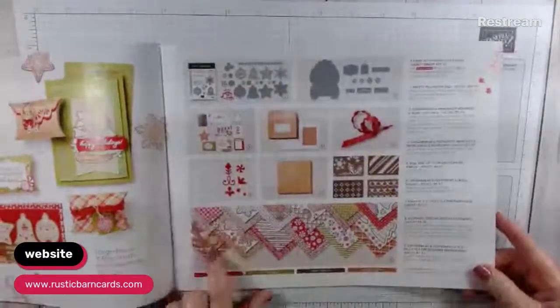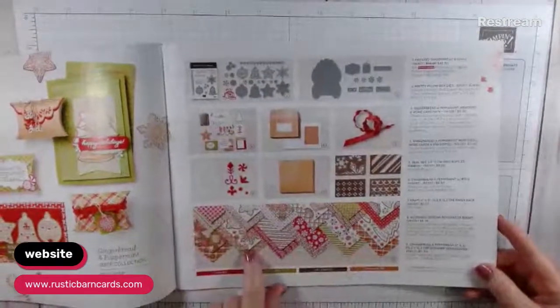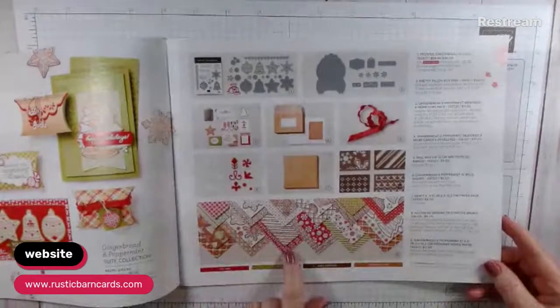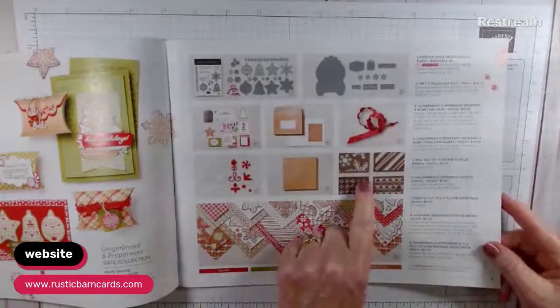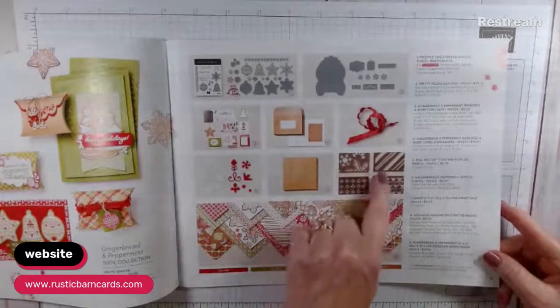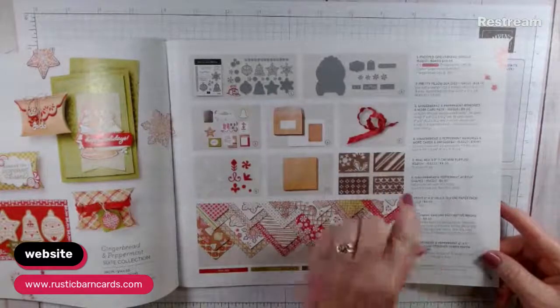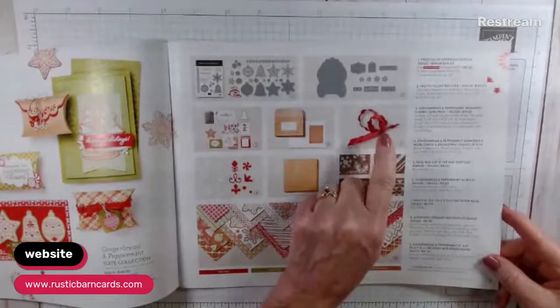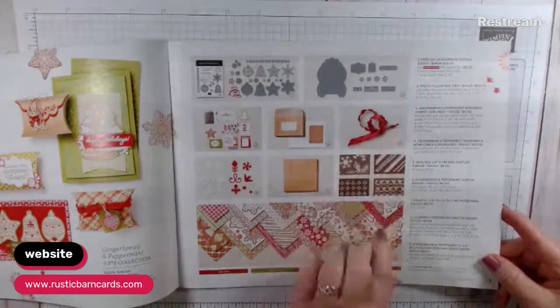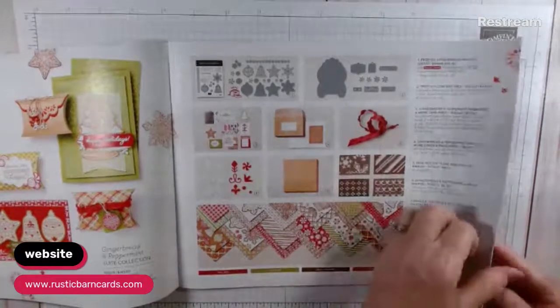And then the beautiful Gingerbread and Peppermint 6x6 designer series paper. You also have some decorative masks. And I love this real red ruffled ribbon. I pre-ordered this. It's beautiful. So lots of things in this suite.